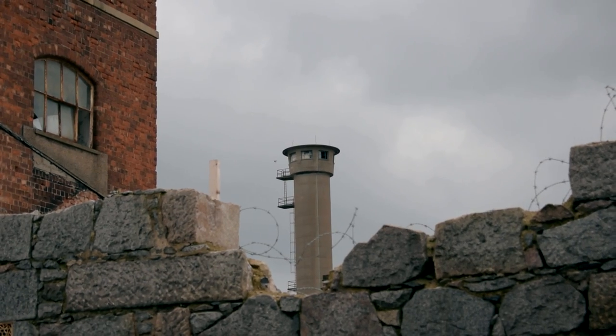Empty and cavernous and pretty chilling. Pretty impressive.